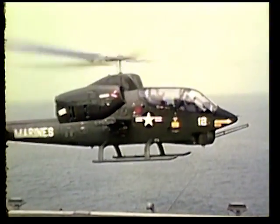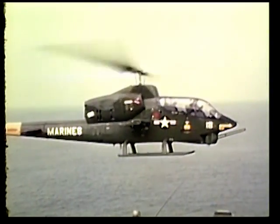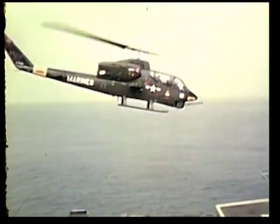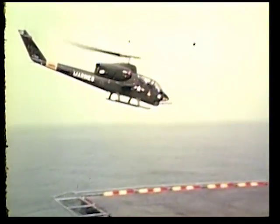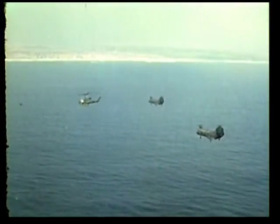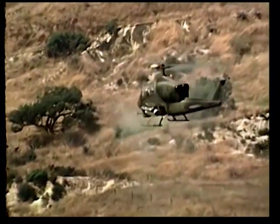Amphibious assault. That's the environment for the Cobra gunships of the Marine Corps, the AH-1J and the AH-1T. The Cobras have a variety of missions throughout the amphibious operation. Escorting the transport helicopters during the ship-to-shore movement. Supporting their landings with suppressive fires.